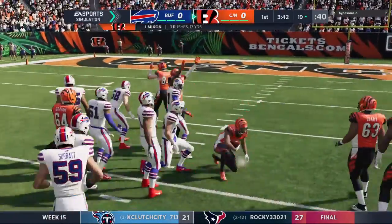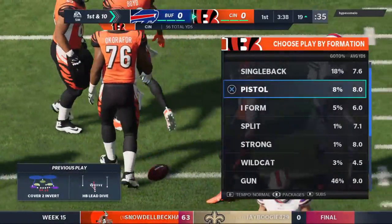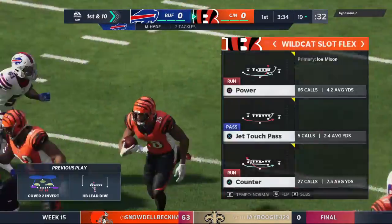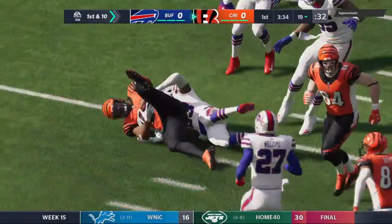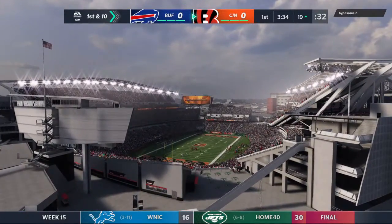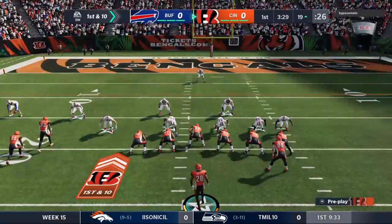And he'll be close to a first down as the tackle made at the Bills' 19-yard line. 9 yards on the pickup there, and it keeps the drive alive. So here's a 1st and 10 now, down inside the 20.